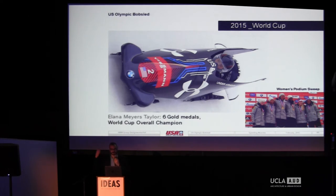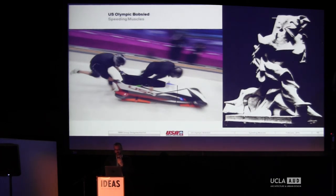And just this weekend, a little update: in the 2015 World Cup, Alana Meyers won the World Cup championship, winning 6 gold medals out of 8 races, and the women also swept the podium again in Lake Placid, so that was pretty cool. So in conclusion, this is one of my favorite images just because it gets pretty close to Boccioni there. We're still chasing him, but we're getting closer. So thanks very much.